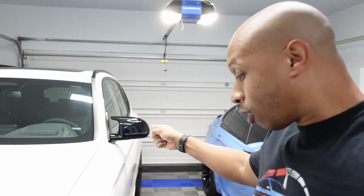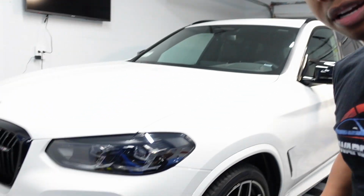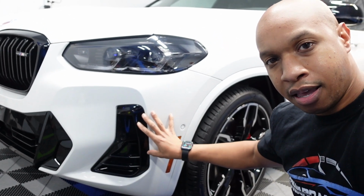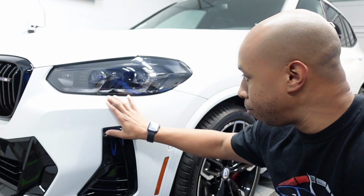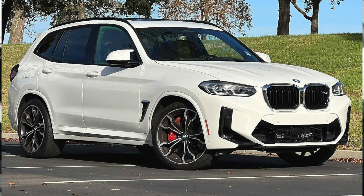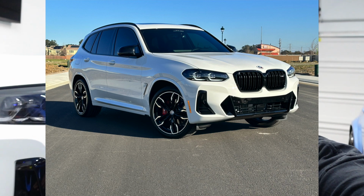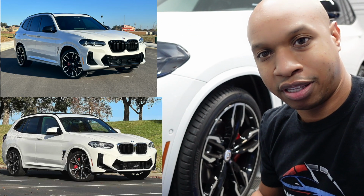But the fact that you can opt for that, the fact that this car looks like this, even the front end, it's got that more aggressive front. I'm going to see if I can find a picture of a white M and B-roll it over here. But it looks close to an M. Obviously, when you put them side by side, you definitely see the differences.